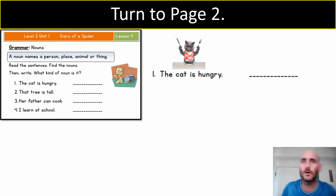So the students were reading the sentences. The cat is hungry. They identify the noun. The noun is cat. So cat is a person, a place, an animal, or a thing. Number 1, a cat is an animal.